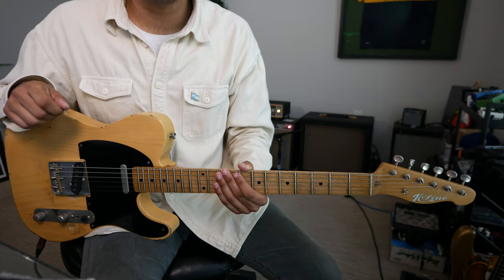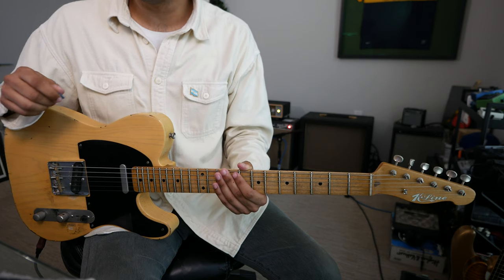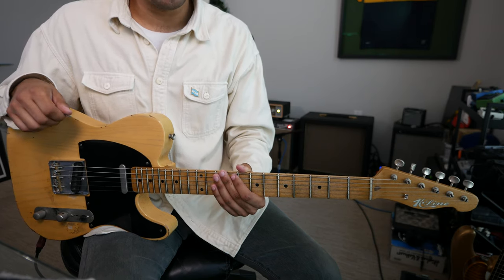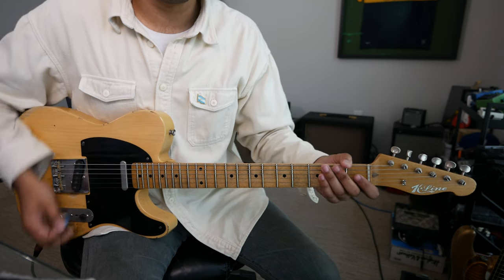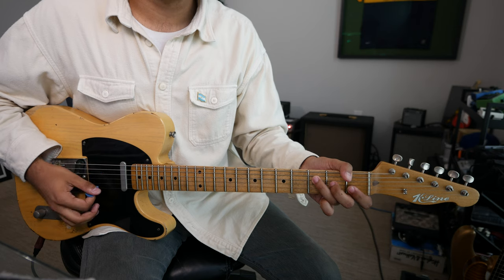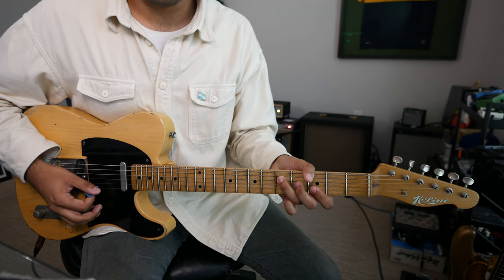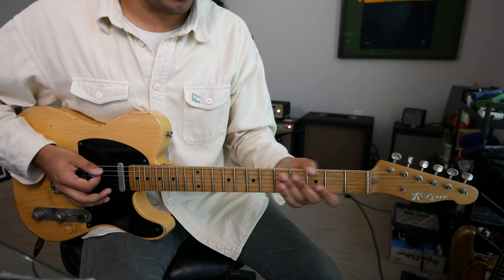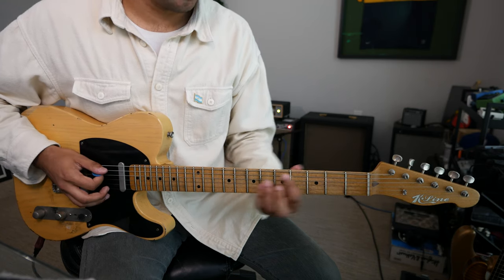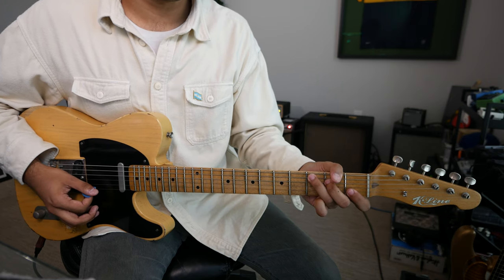So the song is in the key of C major, and the chords throughout the song are all diatonic in the key of C major. The main chords that we hear are quite simple. We have C, F, D minor, G. In the key of C, that would be our 1, 4, 2, 5, 1.